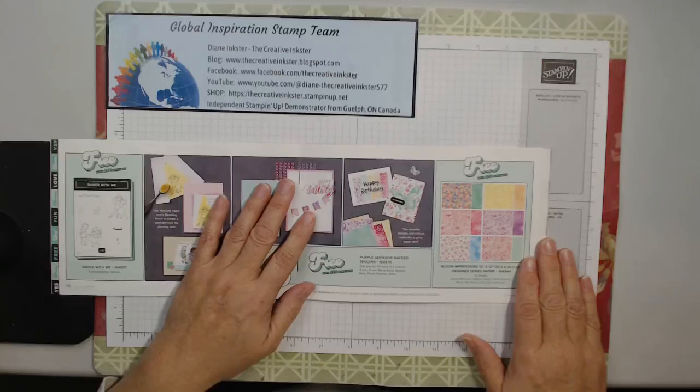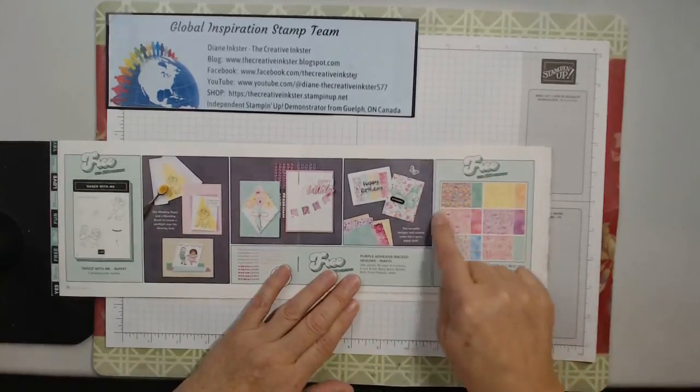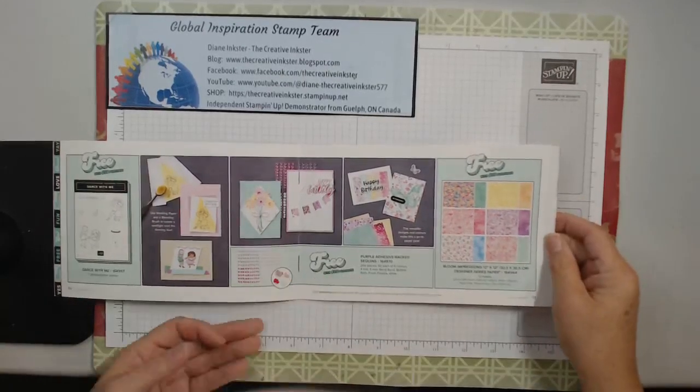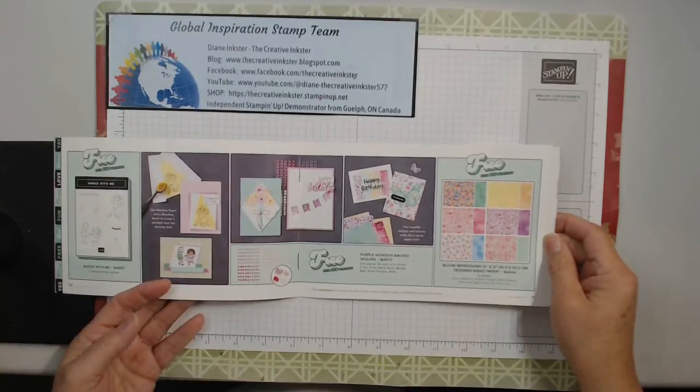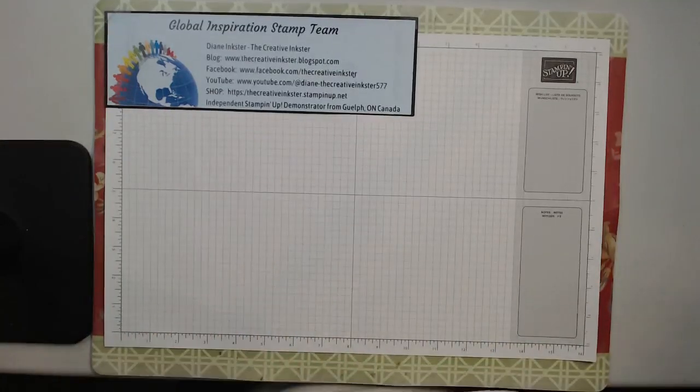And here is the Celebration brochure, and on page 11 is the Bloom Impressions paper pack. I love our paper packs as a Celebration freebie. I'll often get the stamp sets, but the paper just speaks to me. So those are the items I'm going to be featuring today.